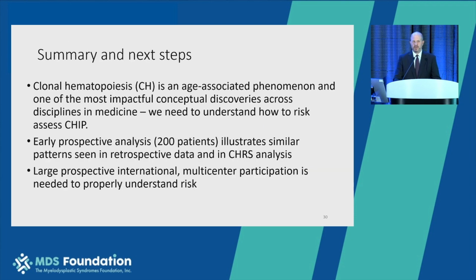So in summary, clonal hematopoiesis is, make no mistake, one of the biggest discoveries in this millennium, and I think that it's a great opportunity for us to understand biology and make some big impact for new therapies. We have an early prospective analysis that seems to corroborate what's been done retrospectively. But this really has to be done at multiple centers. It has to be done in great volume. It has to be done multicultural and different lineage and backgrounds to really truly understand risk.